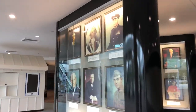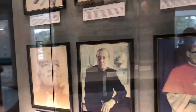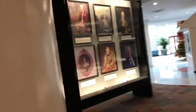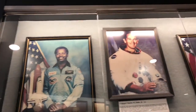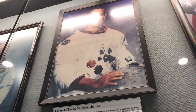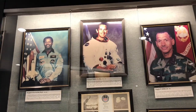This is a portion of the South Carolina Hall of Fame. Hey, there's me in the mirror. The man we're looking for is right over here. There he is, Colonel Charles M. Duke. Ooh, you're a little shiny in the face there. Let's move back a little bit. There he is. Born in 1935 and still kicking these days.